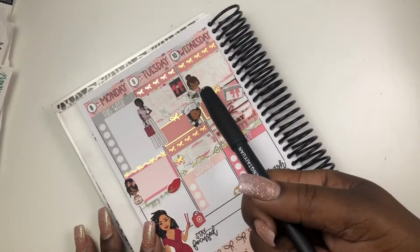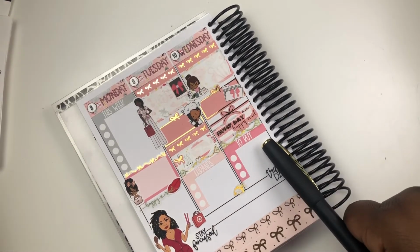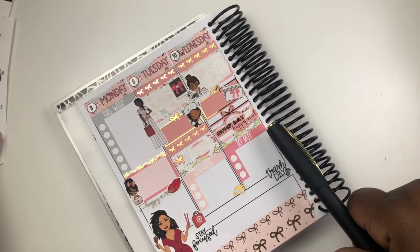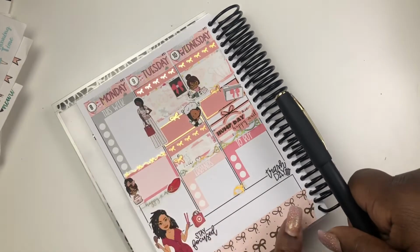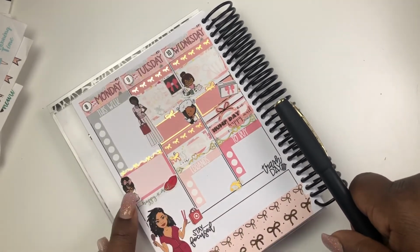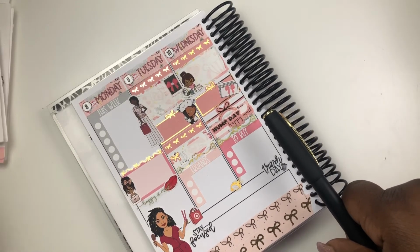This girl, I had to check my budget before I went buying everything. So this came from my planning addiction. The girl with the wash hair came. These two came from my planning addiction. This came from Made with Southern Love. And this doll, the little work girl, I think came from DEK Designs.